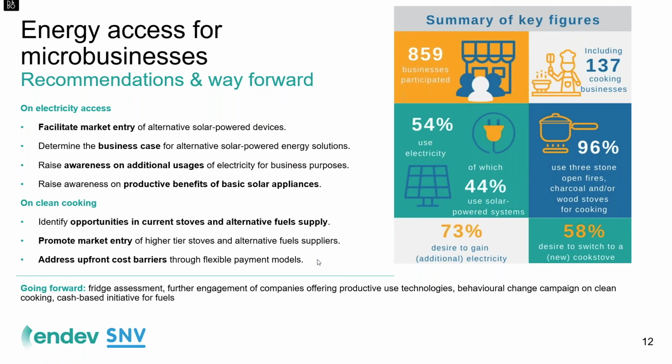We are currently working on a fridge assessment in the camp to understand what type of fridges are currently being used and what could replace the diesel solutions for these appliances. We are engaging with further companies to sign MOUs to bring on board as beneficiaries for our MBEA program, specifically focusing on productive use technologies. And we're also about to launch a project designing a behavioral change campaign on the clean cooking side. And then last but not least, looking at addressing the cost barriers for clean cooking, hopefully also for the local businesses, is to develop a cash-based initiative for fuels together with the humanitarian agencies in the camp.